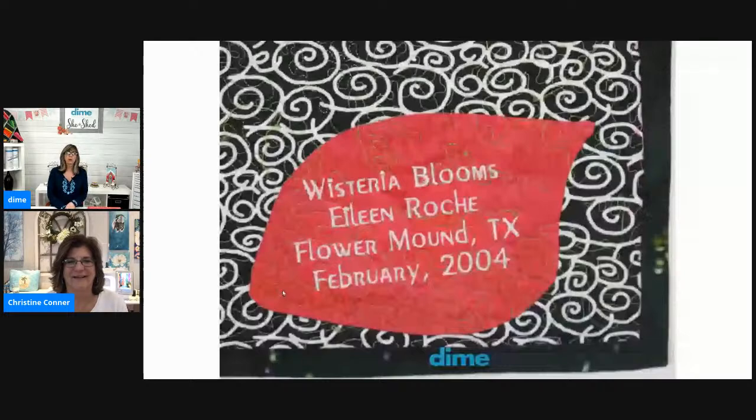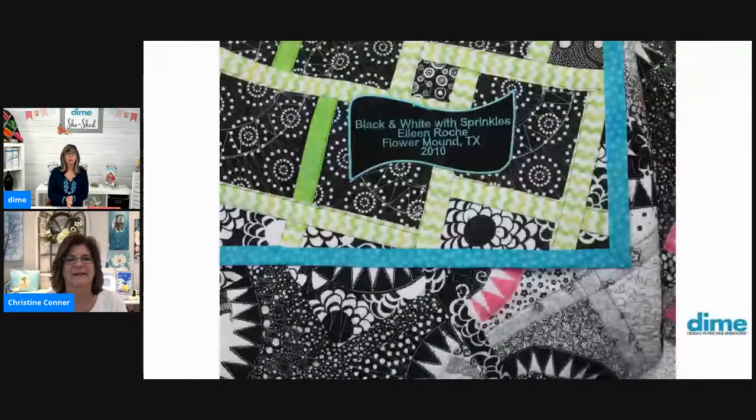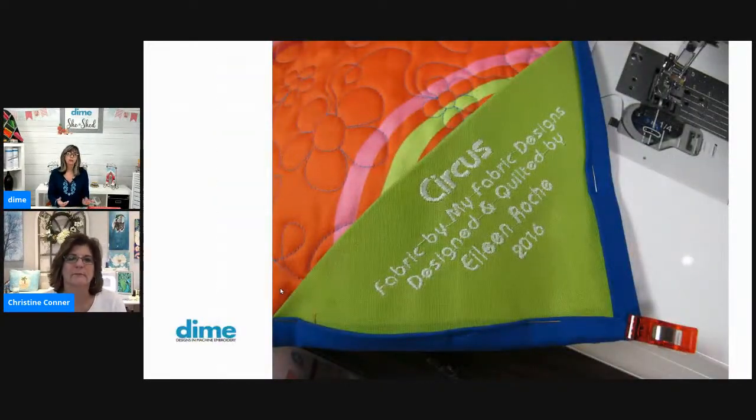Then we've moved on. My other image is of a very busy quilt called Black and White with Sprinkles. This was from a book that I wrote several years ago, and this is reversible piecing, so it wasn't really appropriate to add the label during the quilting process. This one is just fused right in place. But more recently, I use this label attachment method where I embroider on a square of fabric, turn it into a half square triangle, and secure it in the corner of the quilt with the binding. I love this technique because the label is always an afterthought to me. It's all about the creation of the quilt top and then the actual quilting.